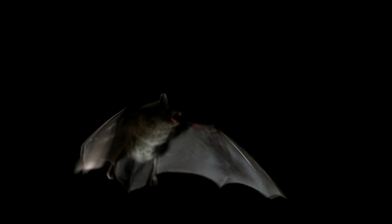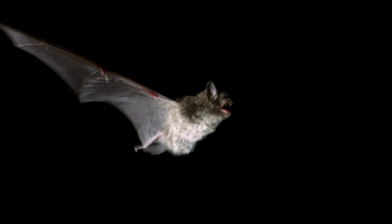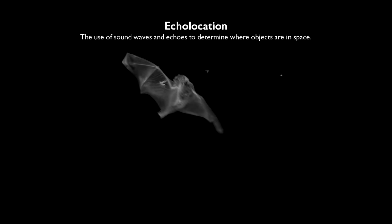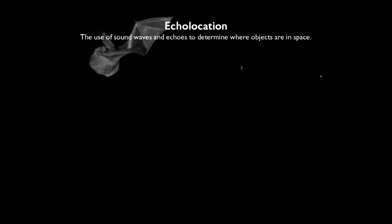One such animal is the bat, a nocturnal animal that only comes out at night. Contrary to popular belief, bats are not completely blind. In fact, larger bats have rather good eyesight. However, they have a better way of locating their prey in the dark, and that is through a method called echolocation. Echolocation is the use of sound waves and echoes to determine where objects are in space.